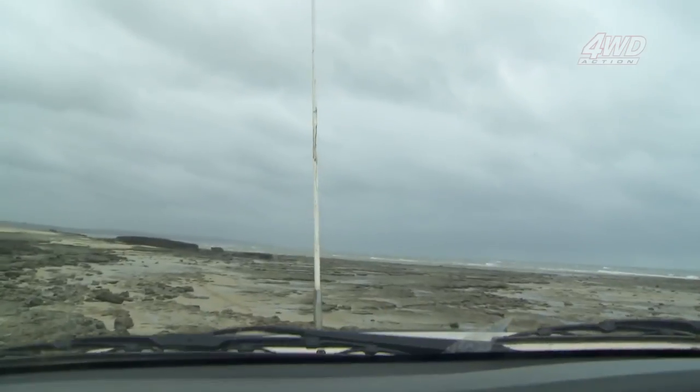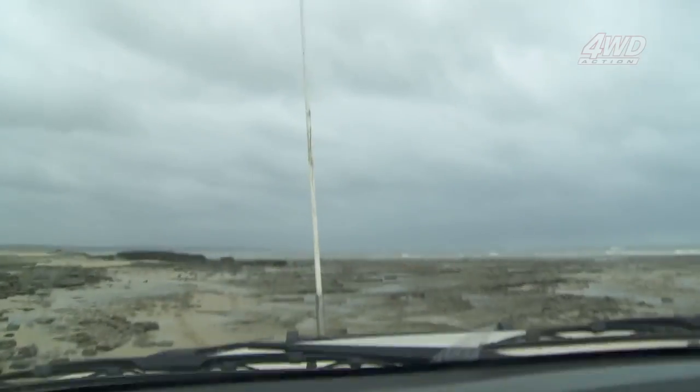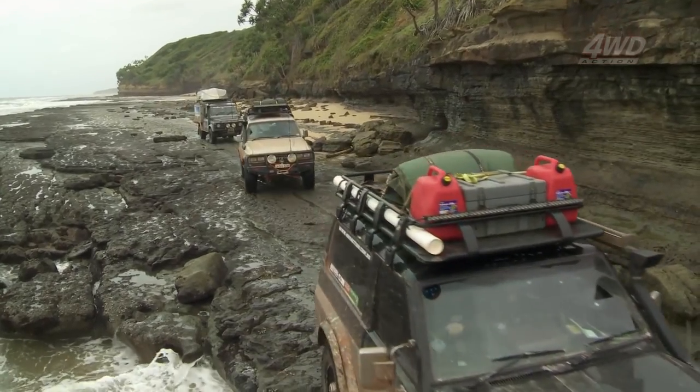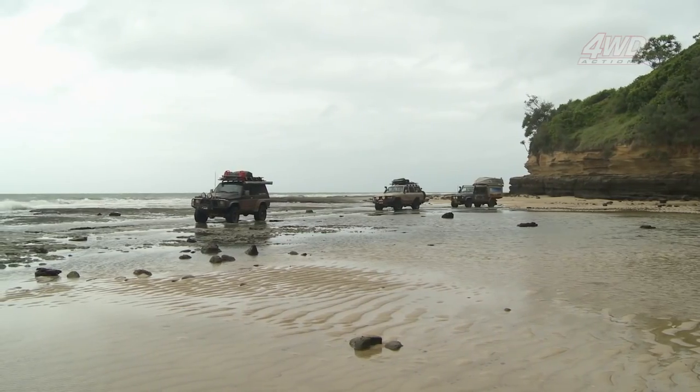So just up ahead there, there's a stack of water. Is it worth walking through it, or do you reckon you just drive that? Look, I'm pretty confident through here. This is all just rocky. This is really good driving through here, but up ahead, we're going to have to stop and get out and have a look here.